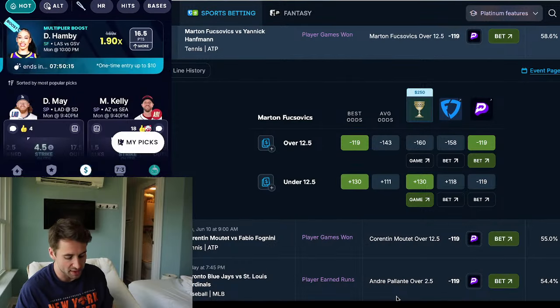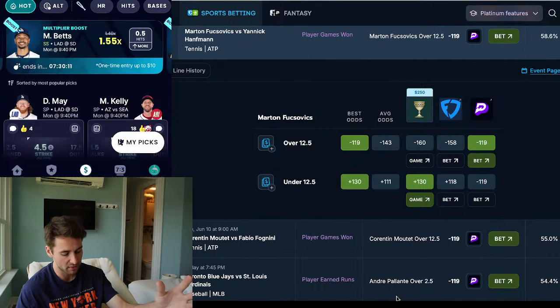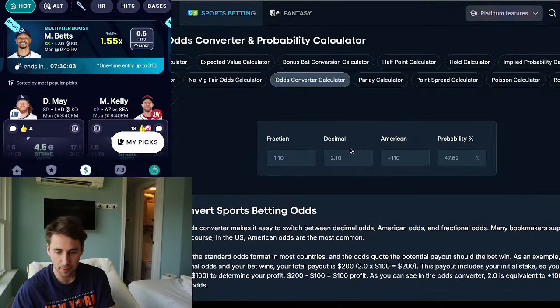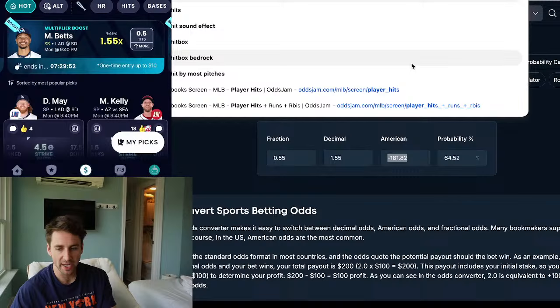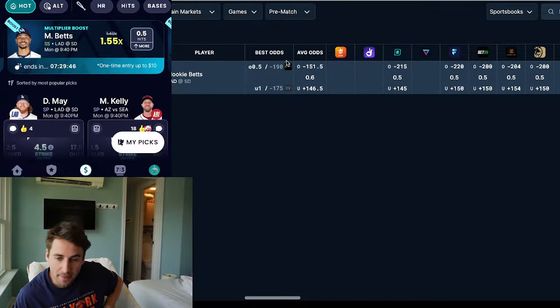So again, on Sleeper, these multiplier boosts, if you go through the math, they're almost always horrible. So you don't want to run them. Like, on Sleeper, they have Mookie Betts boosted to minus 181, 1.55x payout. They put their odds on Sleeper in decimal format. That just means minus 182. I can almost guarantee you that's not a profitable bet, but I could be wrong. Maybe this is a great bet.